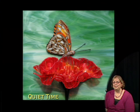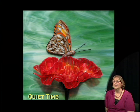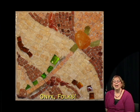Very nice. And the background, what is that? The background is one piece, well, actually 2 pieces of stained glass. I just wanted the attention to be all on the middle, on the butterfly and on the flower. Oh, it's beautiful.